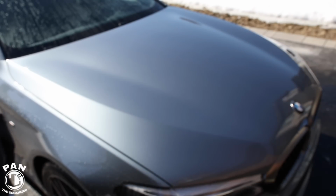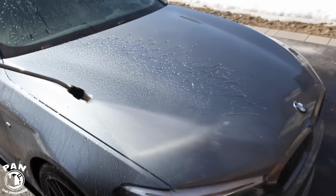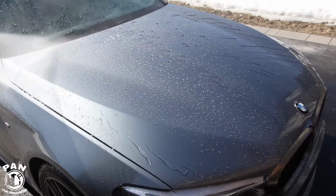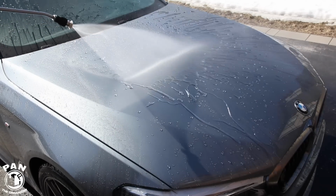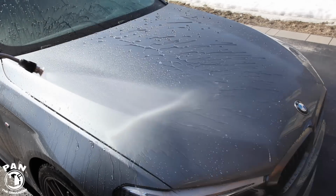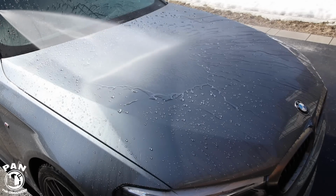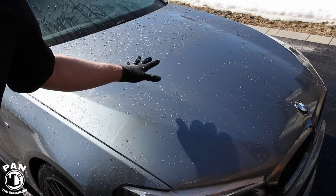So now let's test the water properties after the iron removal step. So as you can tell, performance is still amazing.